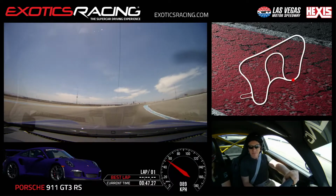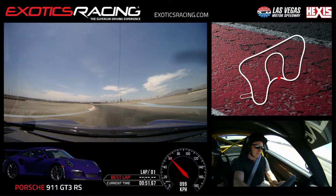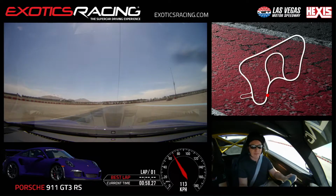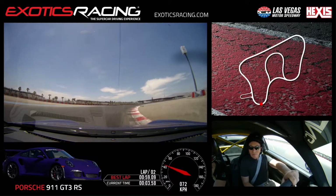Early in the turn. What was that? Was I a little early in the turn? No, that was good. Okay. Yeah. There you go. Brake hard. Stay straight off the brake, turn. Wait with that throttle a little bit. Now throttle.